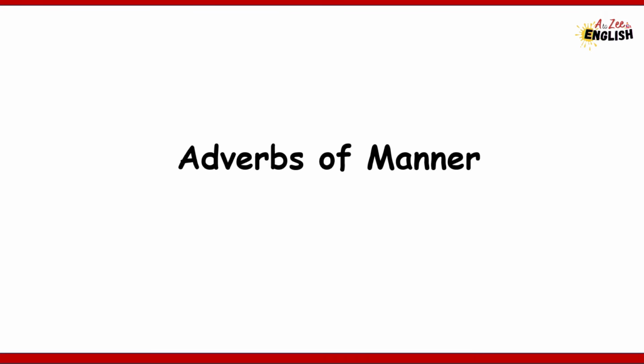Today we are going to explore a fascinating aspect of language, that is the adverbs of manner. These adverbs play a crucial role in adding depth and detail to our expressions by providing insights into the way actions are performed. So let's get started.